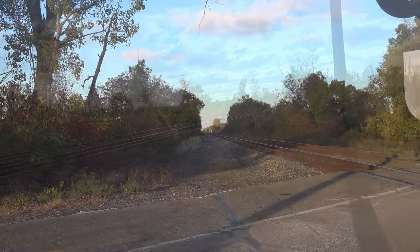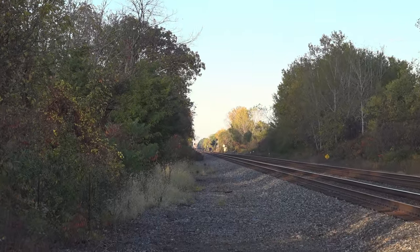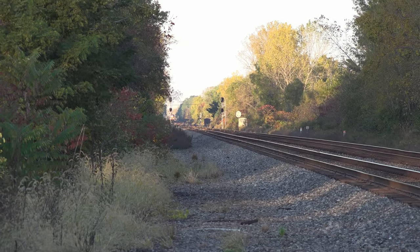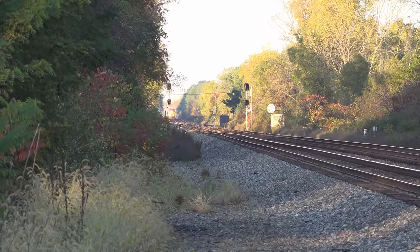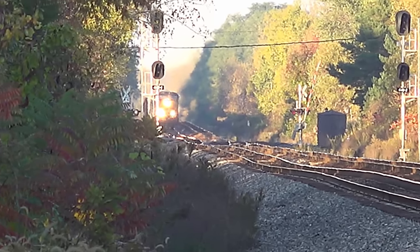Hey everybody, Wide World of Trains here. Looks like we have a train coming. He's about 2 miles down the line. See if I can get a look at him here. There he is.